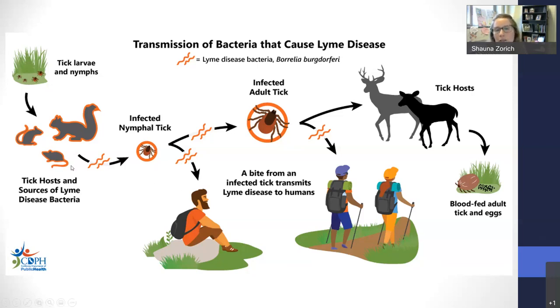Now, remember that the tick is then going to have to take additional blood meals to further progress in its life cycle. So after the blood meal from the mouse, it's going to develop into the nymph. But in order for the nymph to develop into an adult, it needs to take another blood meal. So it could take a blood meal from, let's say, a human. And if it picked up the Borrelia from the mouse, then it could transmit the Borrelia to the human. And then once it takes that blood meal, it's going to develop into an adult, and that adult could then transmit to another human or perhaps a larger animal like a deer.